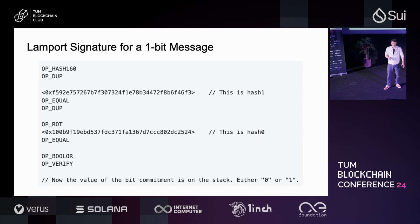Here's a quick demo of how a Lamport signature for a 1-bit message would work. So we have two hashes here. This is, let's call it hash 1, and this is hash 0.